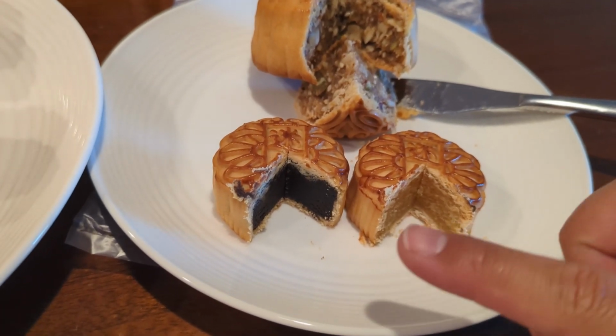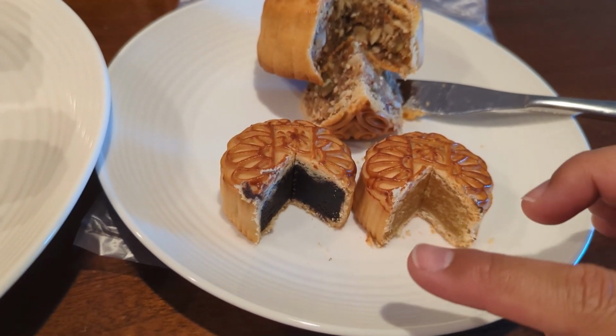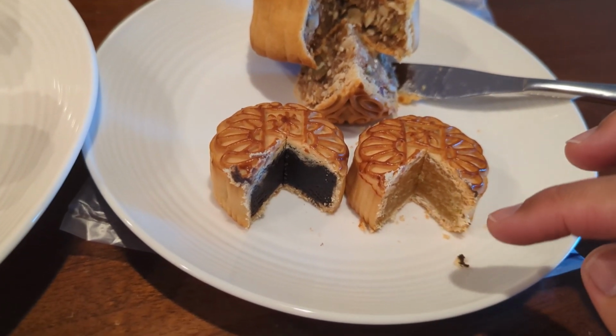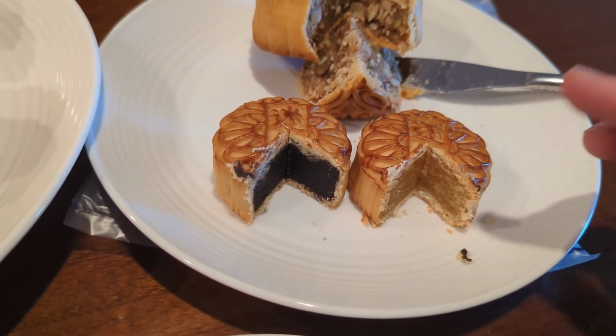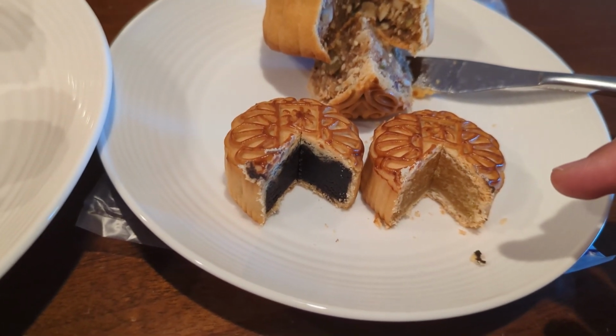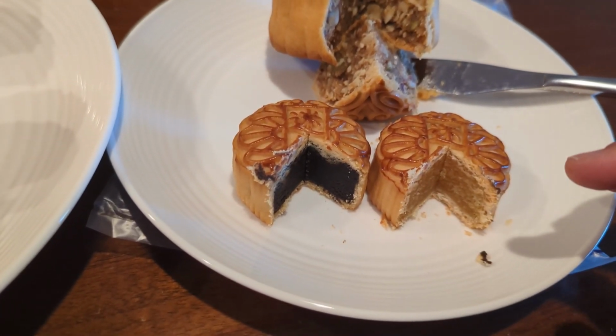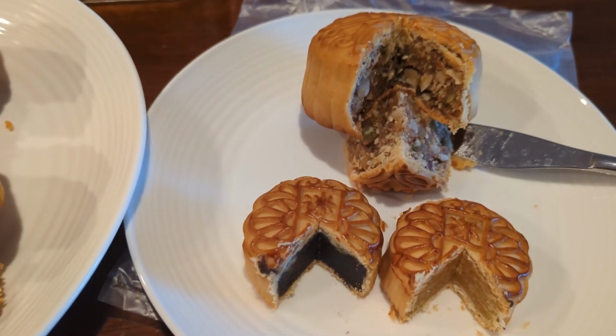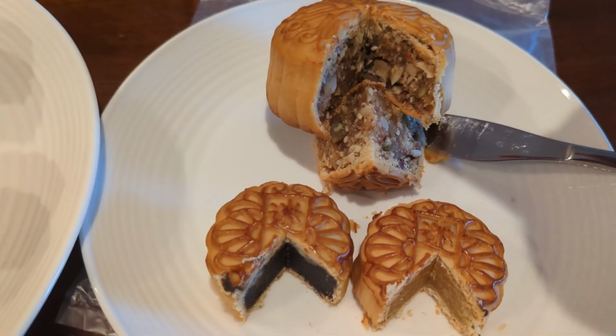Overall, just because you can get your hands on these two flavors very often, I would recommend that when you visit San Francisco, you get mooncakes of different flavors. So no regrets here. They're a little bit pricey, but also they're dense, right? No regret. Okay, moving on to Emperor.